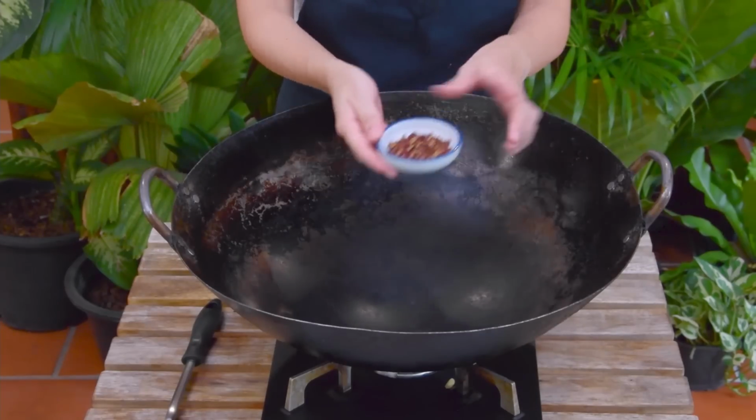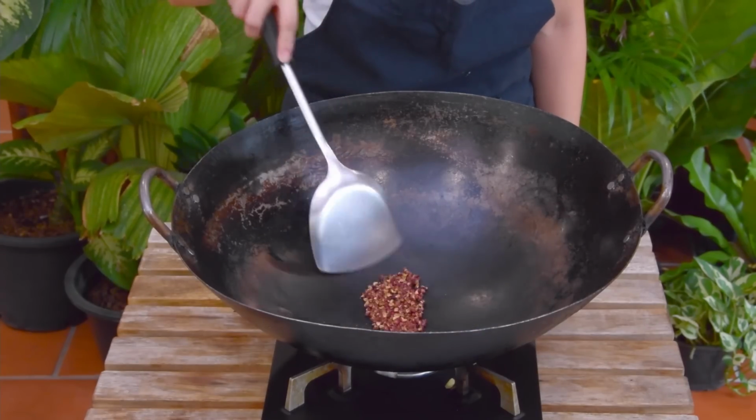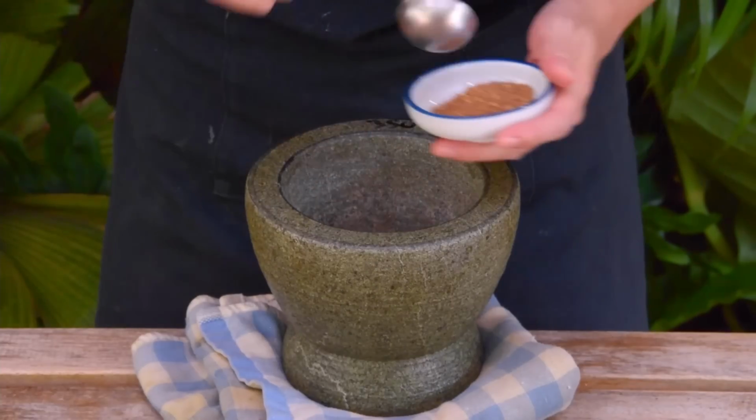First, our numbing component. 1 tablespoon of Huajiao Sichuan peppercorn, just toasted in a dry wok with low flame till it starts to leave oil splotches like this. Then take it out and pound it into a powder and set aside.